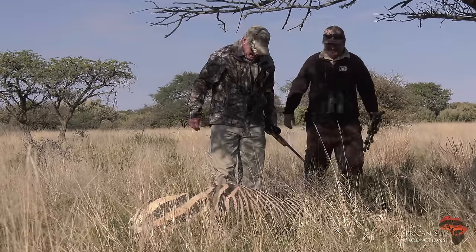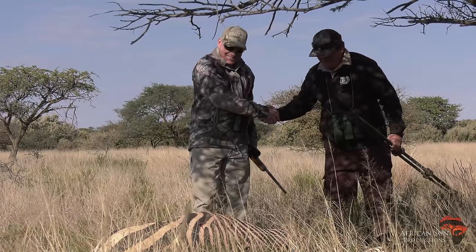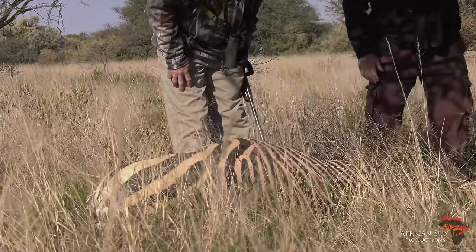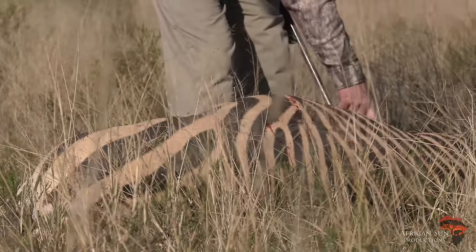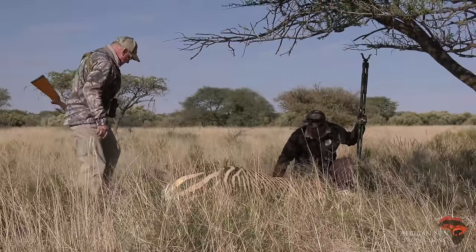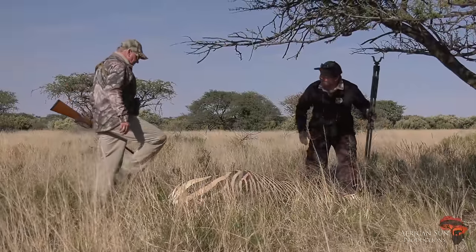Beautiful, beautiful Hartmann zebra. Congratulations. Yeah, and a very, very good shot. Look at all the blood. You see what I mean? Oh, wow. Right here. Yes, perfect. It doesn't have that many fight marks and bite marks. It's going to be a beautiful rug.